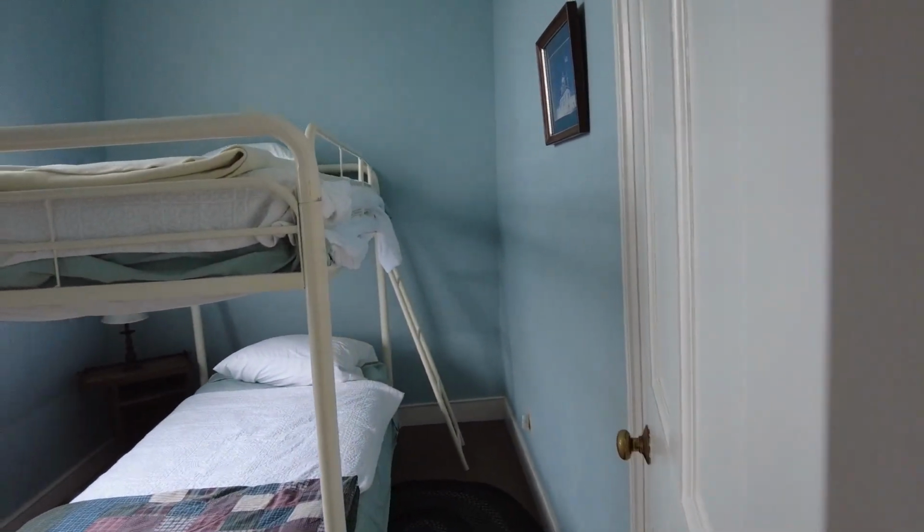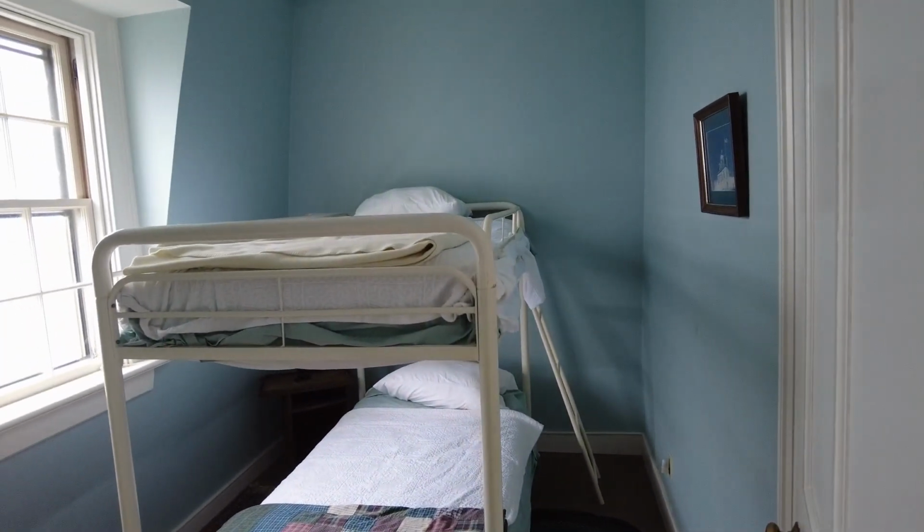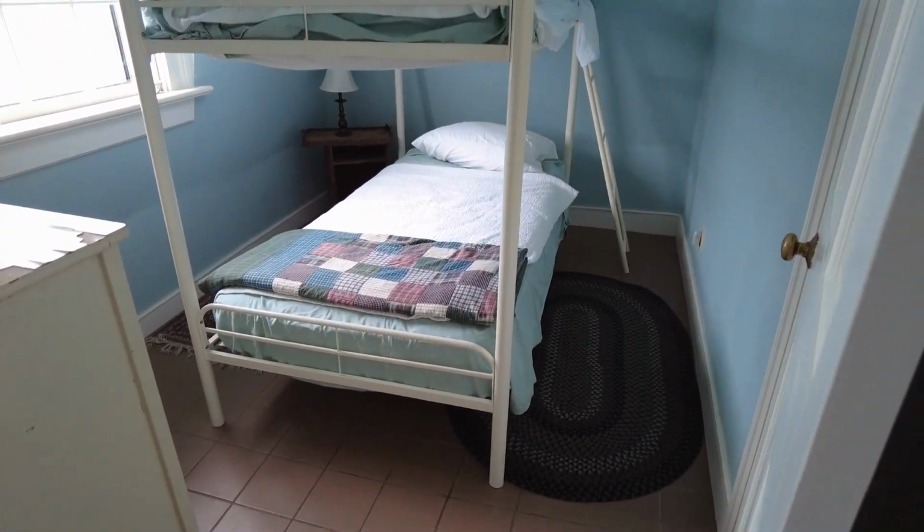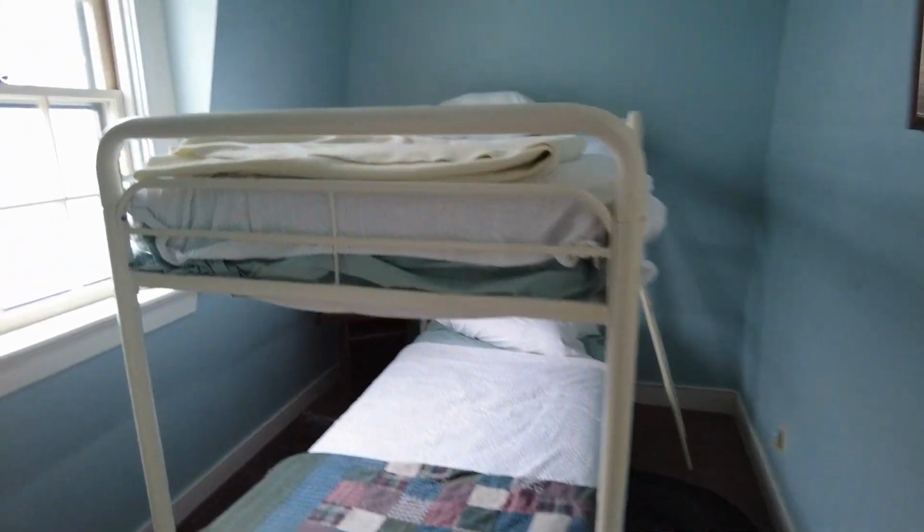Well, here's another bedroom. You can see this is for kids, probably. Or could be. Small, but again, a nice view. This is the keeper's apartment, right here. And we will be in this tomorrow night. So, all right, let's go up, right? Yeah, best way. We want to see the light.